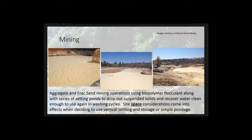Here's a frac sand mining and aggregate mining operation. Here they're just using simple pondage. So they wash the aggregate. Those particulates get injected. You see it coming into the main pond there. And using some chemistry, we're able to drop out that particulate. That's picked up at the far end and reused in the system. So here they have land, they can use pondage. Other times you may have to add filtration if you don't have the same space. You can enhance the separation and clarity with filtration.